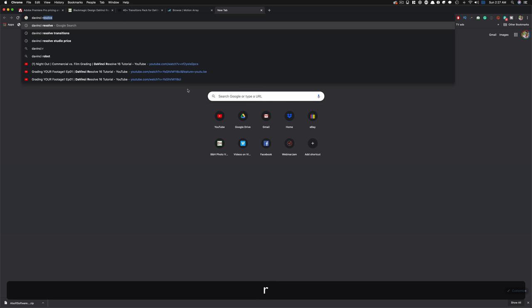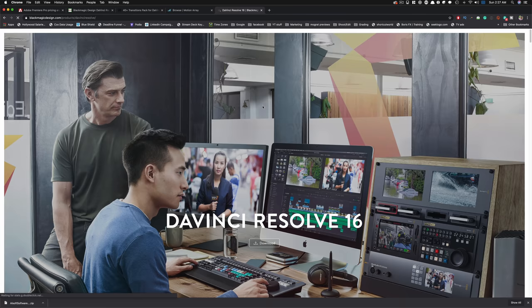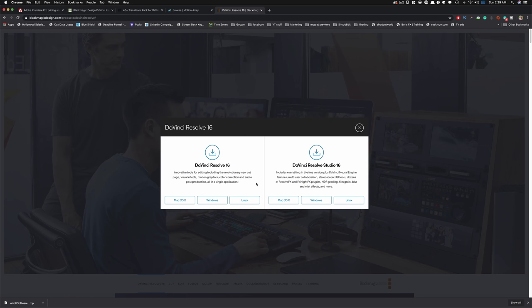So we're just going to type in DaVinci Resolve download, and then click on the first link. And then once you're in here, they made it really simple. Just click on download, and it summarizes the differences between the two. And I can tell you, the studio version has better performance. It lets you do HDR grading. It has film grain, noise reduction, and tons of other Resolve effects and Fairlight effects that you just can't overlook. So I highly recommend the studio version. That said, the regular version is more than capable to get you from A to B.